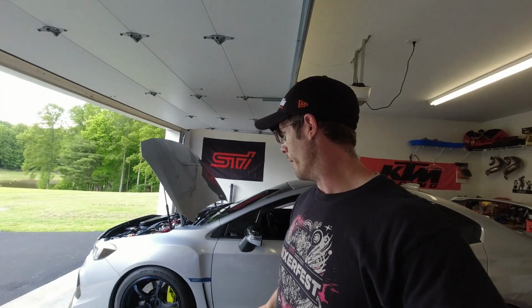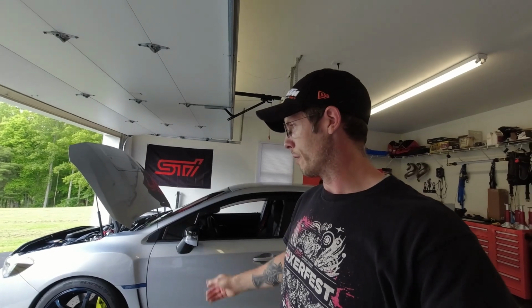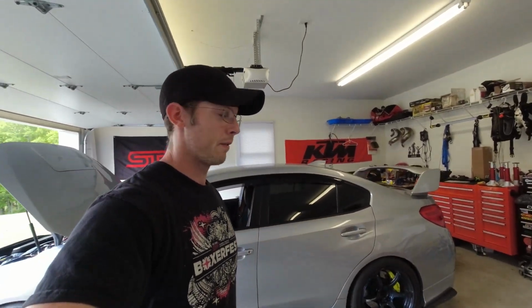So let's say a good set of coils, get your ride height and stuff set right, and overall I think it tightens up the handling very well, especially for a 19 and up STI. I think the 18 and up STIs really benefit from a good set of coilovers. The factory suspension's kind of really super stiff.